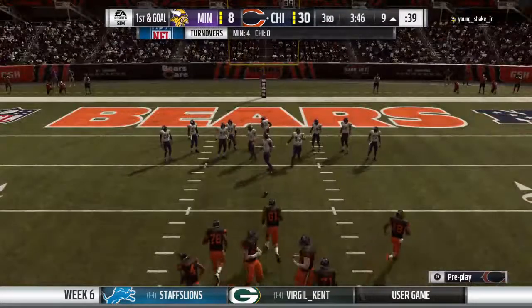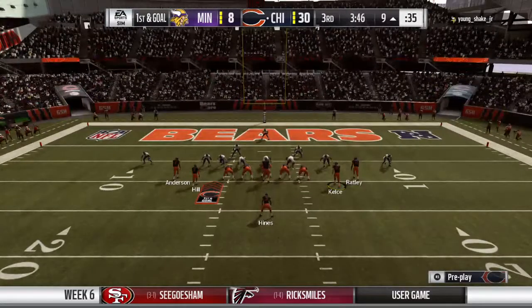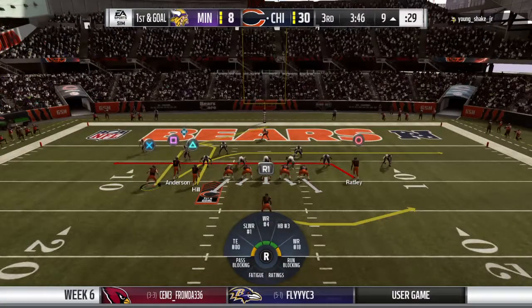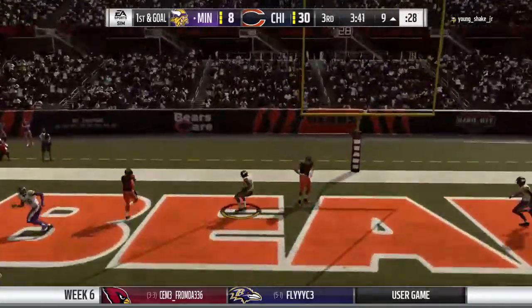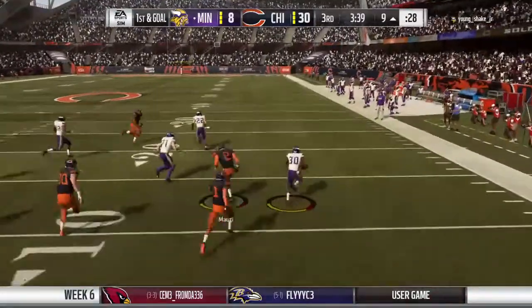The defense gets him the ball via the turnover. Now can this offense cash in? 1st and goal. They'll look to throw. And, oh, it'll be intercepted. Picked off by Jordan Lewis.